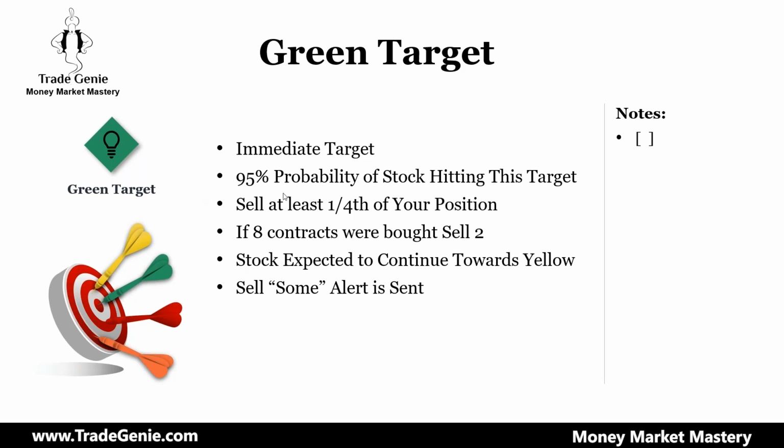So the way the green target is selected is, there is no traffic jam. When you're looking at GPS, you say, okay, the number one entry on the freeway, and the exit green is number 5. When you look at the GPS, there is no traffic jam, it's all blue. So you expect the stock to hit, and you don't have any traffic issues or accident issues. So there's a 95% probability of the stock hitting this target.